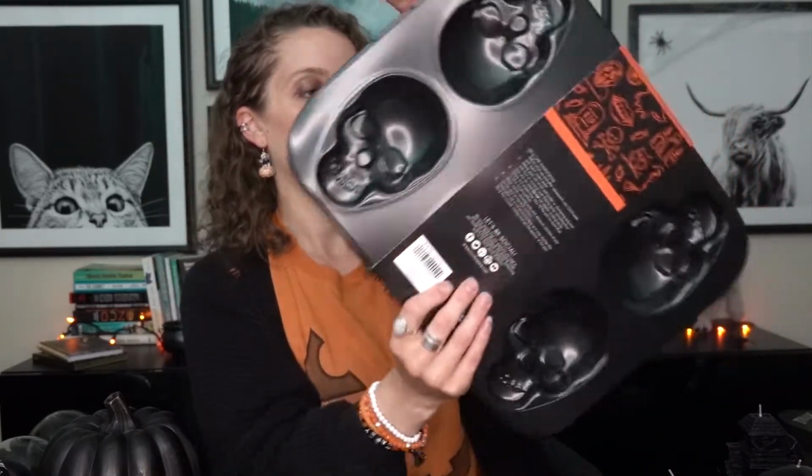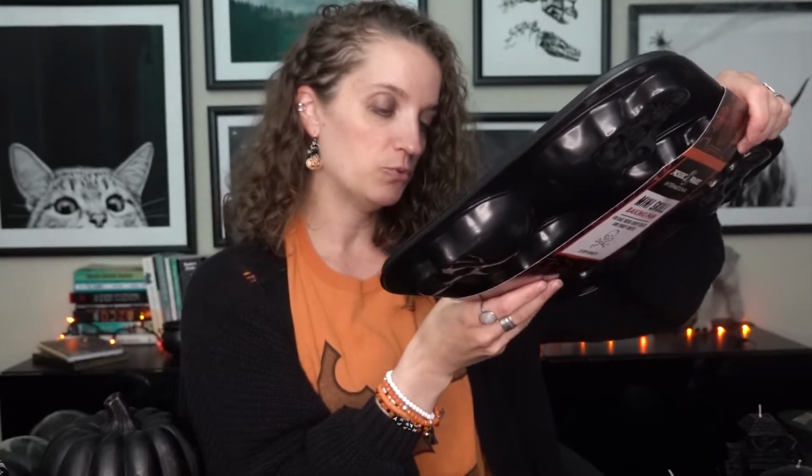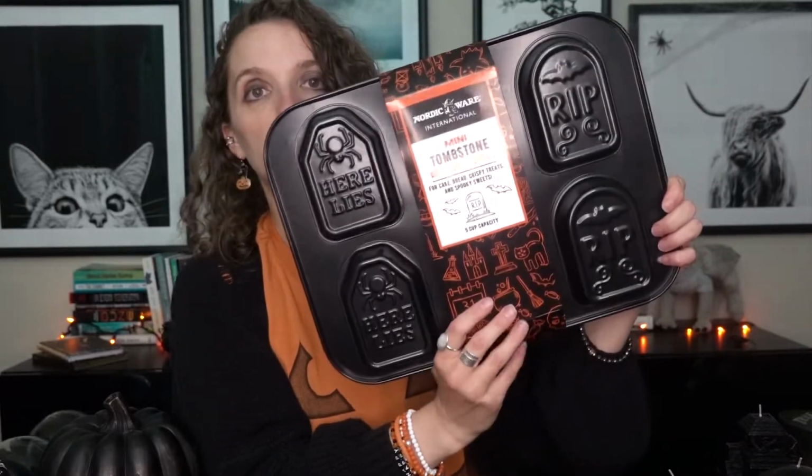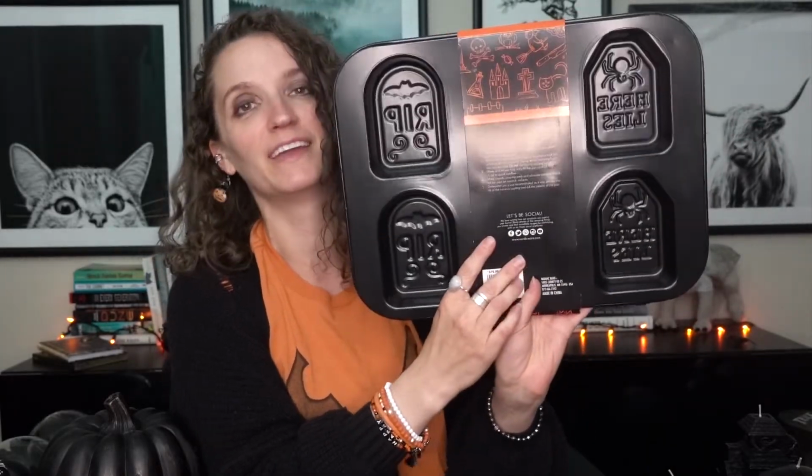Then, again, you can't go wrong with skulls. So we've got a skull tray. Is it upside down? Kind of. Here's the front of it. Mini skull baking pan. So it's a baking tray. It's not silicone. It is metal. And the price was $17 full price. That's not too bad, Joann. That's not too bad. And then very similar, I think the last item, is this mini tombstone baking tray. Yeah, same thing, Aubrey, same thing.